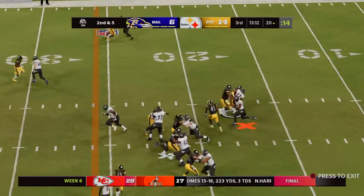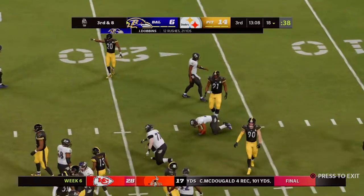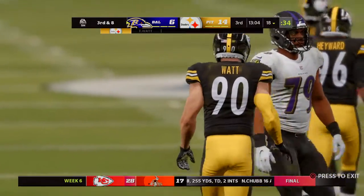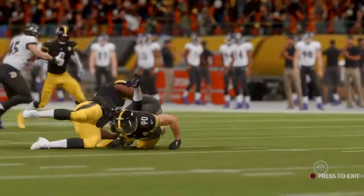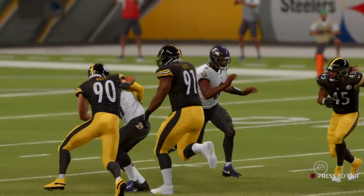An option handoff here to Dobbins. And it's been like this all night long. Nowhere to run as they stop him behind the line. It'll be a loss of a couple on the play, so now third down coming up. Well, we saw a lot of negative plays that resulted in plenty of lost yardage in the first half, and that trend is continuing here.